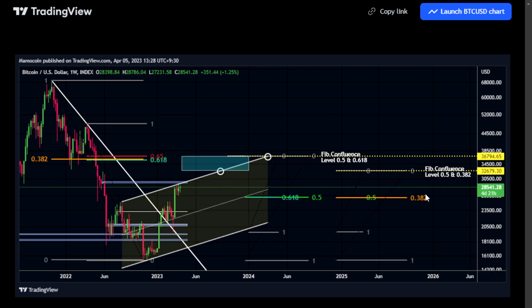There is also one more other confluence when we do play around with these two fib levels, taking it from both of these lows. We do see the 0.382 fib and the 0.5 fib, which also lines up with this level, but that gives us a projected target here at around 32.6K, 32.7K. So these two levels are important, but I do think overall, because of more confluence with these levels, we do eventually reach this target at around 36 to 37K. On here it is at 36.8K, but I think this level is also important at 32.6 to 32.7K.